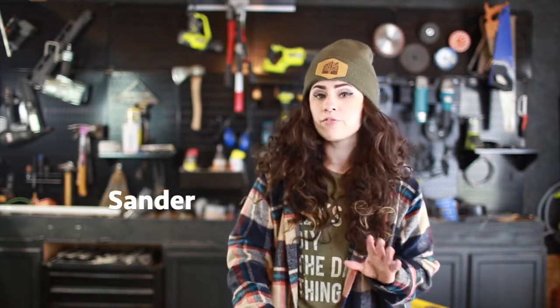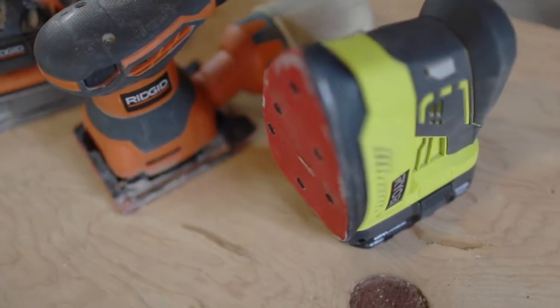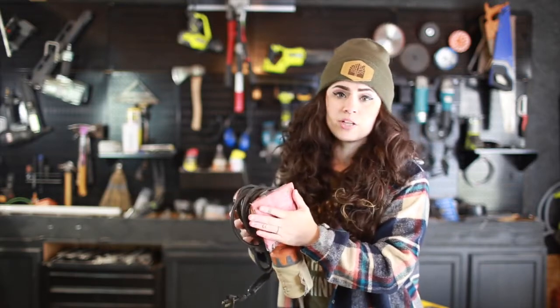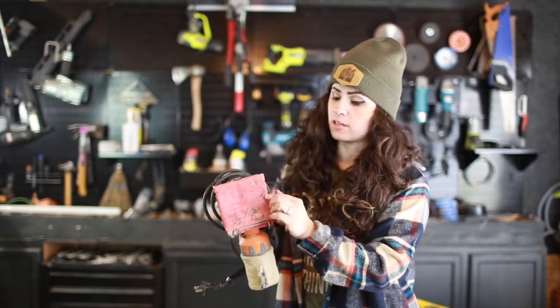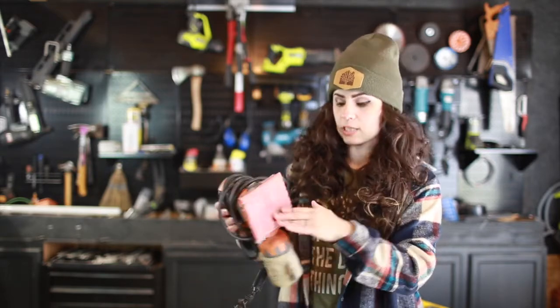Another tool that's going to come in really handy is a sander. I have a few different kinds of sanders, and they all kind of work in slightly different ways and are good for slightly different types of projects. The sander that I find myself using the most is this sheet sander. It comes in handy for all sorts of refinishing projects. You can change out, obviously, on any of these sanders, the grit of the sandpaper. So this one is one of my favorites. I really like this one.